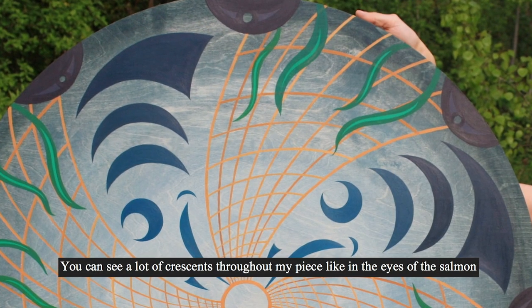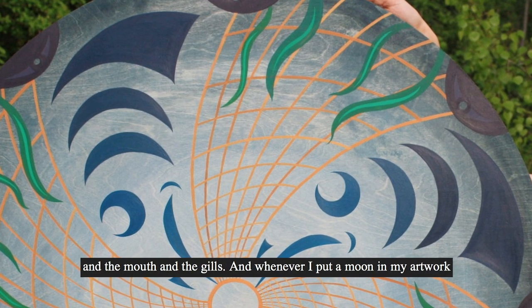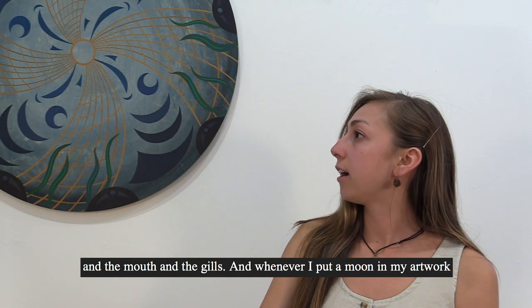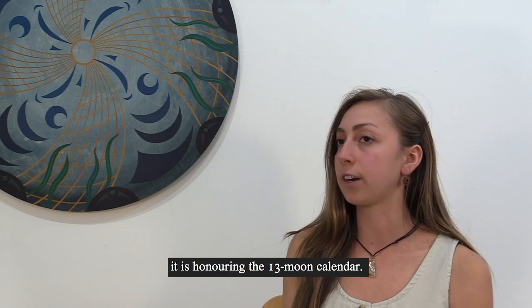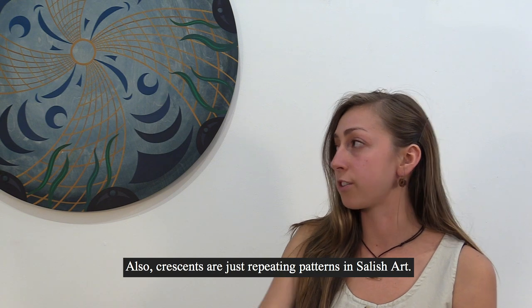You can see a lot of crescents throughout my piece, like in the eyes of the salmon and just like the mouth and the gills. And whenever I put a moon in my artwork, it's kind of honoring the 13 moon calendar. And also crescents are just repeating patterns in Salish art.